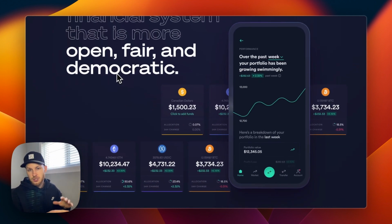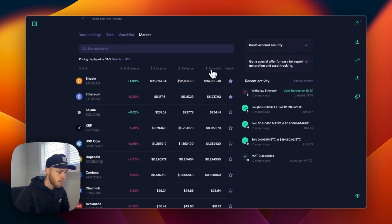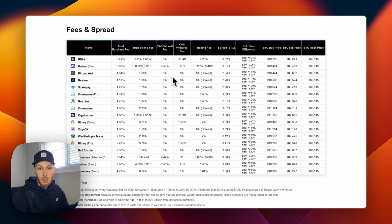Newton doesn't charge trading fees. They actually charge a spread, which is the difference you can buy and sell the crypto at. So if you go to the prices here, you can see the buy price and the sell price. The gap in the middle is kind of the fee that you're paying. But I bought Bitcoin on all the Canadian on-ramps to see how much they really cost.